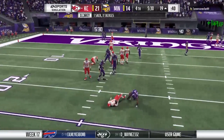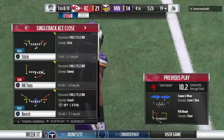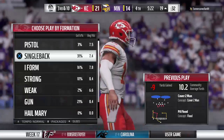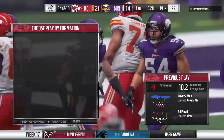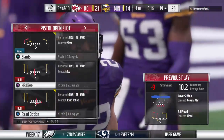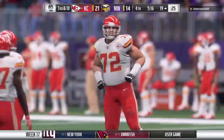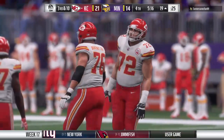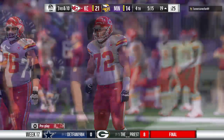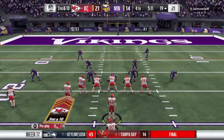The Vikings after him, and they get there for the sack. Sometimes I watch games and wonder why they use play fakes on certain passing situations, because it's not going to fool anyone. I don't know if that was the case here, but the end result was the same. No one fooled. The quarterback was hit. Going to need better protection here. 3rd and long following the sack from Mahomes and company.